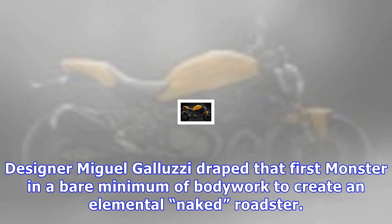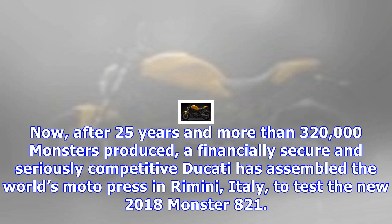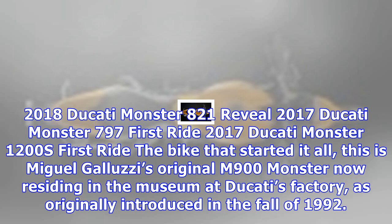In the fall of 1992, Ducati introduced its first ever Monster, the M900. It was a bike aimed outside of the company's typical sport bike targets, a simple roadster that blended the frame from an 851 superbike with the air-cooled 904cc motor from the Super Sport series. Designer Miguel Galluzzi draped that first Monster in a bare minimum of bodywork to create an elemental naked roadster. It was a smashing success that some people even claim financially saved a struggling Ducati.